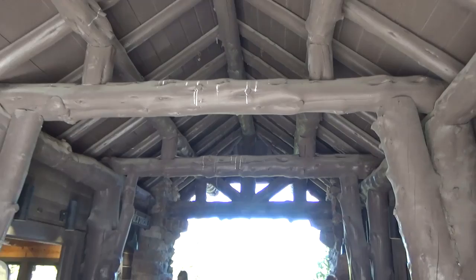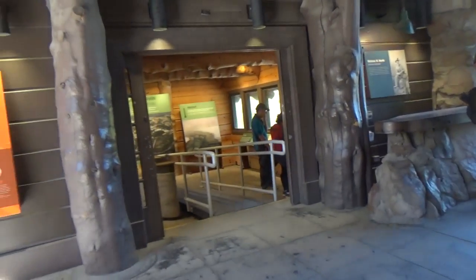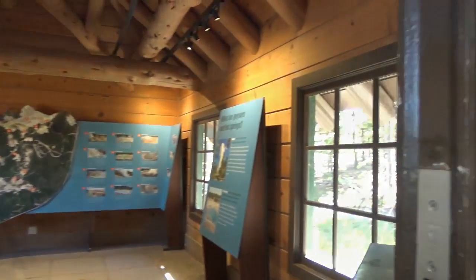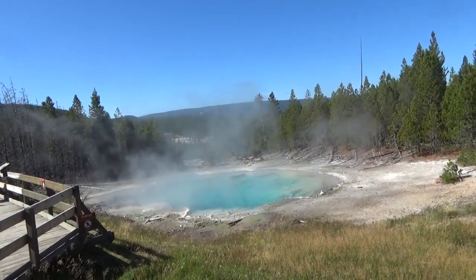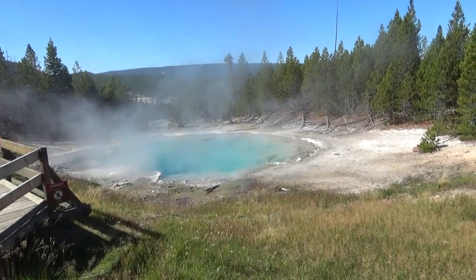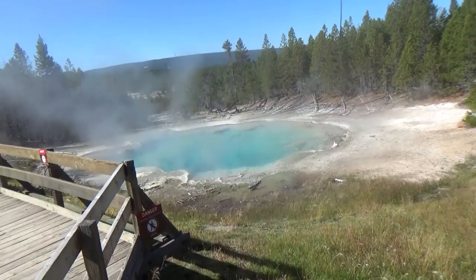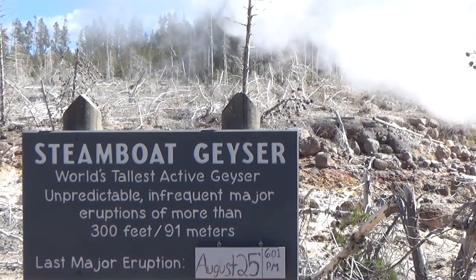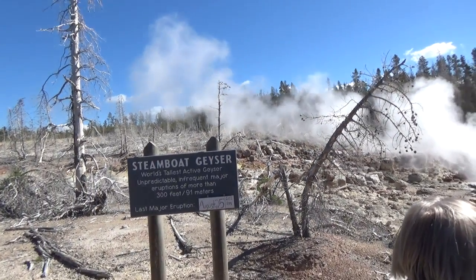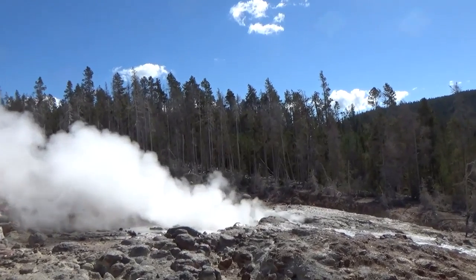When you get to where the museum area is, you make a choice to either go to Steamboat Geyser, or go across to the Porcelain Basin. And going to the Steamboat, there's boardwalk part of the way. There's some beautiful springs. Boiling springs, hot springs, and a lot of the activity is very well spaced out. It's not like you're just seeing one thing after another.